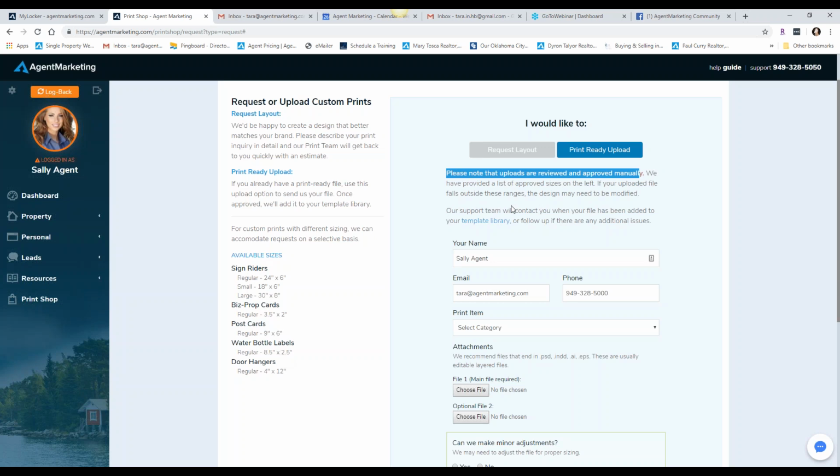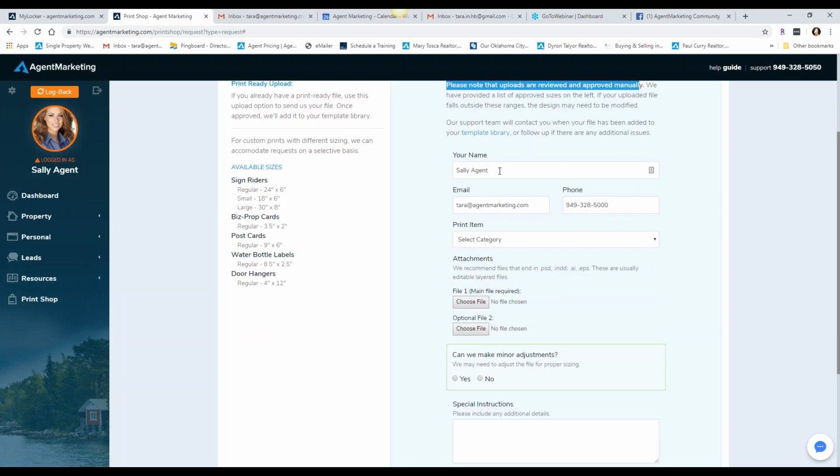And then our support team will contact you when your file has been added to your template library, or follow up with you if there are any additional issues. So then you have your name, your email, your phone number, what you're uploading as a print ready file. So either business card, door hanger, postcard, sign writer, water bottle label, or something different. And then file 1 is your main file. That will be the print ready file. And then if you have something else you need to upload, you can do that here as well.